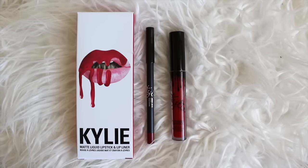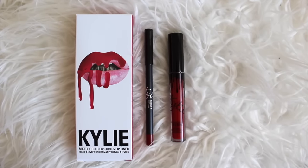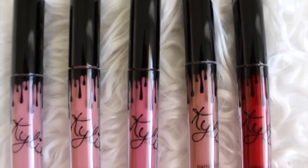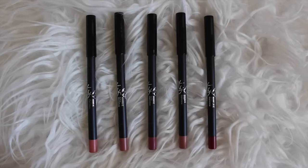So as you can see, it comes with this little piece of cardboard separating it. And on one side is the lip liner and the other side is the liquid lipstick. The packaging of these is unreal, unreal. Here is what the packaging looks like. They are absolutely stunning. Here is the liquid lipstick and the applicator of them is just divine. It makes it so easy to apply. And then here is the lip liner.